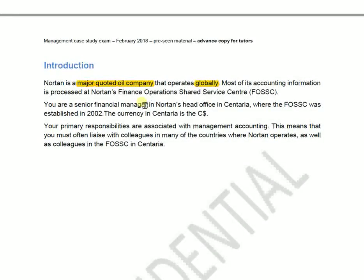Then looking at the second term, quoted. So us being a public limited company, it gives us access to a wider amount of finance because we are able to issue shares to the general public. And it also brings in corporate governance, right? So in terms of our director board, there are certain regulations that we may have to follow.